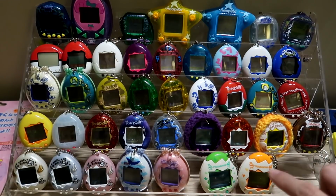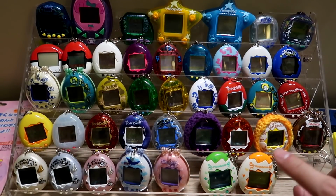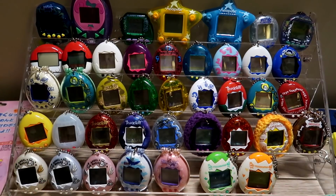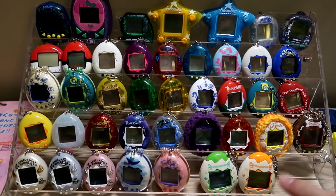I believe the Ozu and Mezu stand for boy and girl, and they have a pink and blue background, which are really, really cute. I've never actually fully run them, but I really want to. There's a lot of these that I haven't fully run because when collecting, I just end up collecting more than I do playing with them. But now that I have one of every version, I think I'm going to play with them more now, which I'm so excited for. It's going to be so fun.